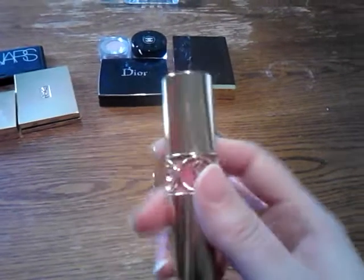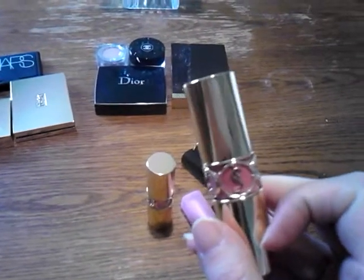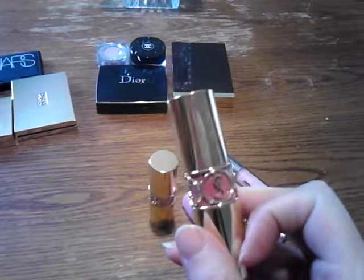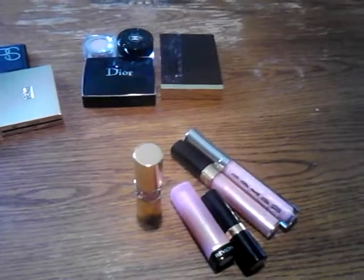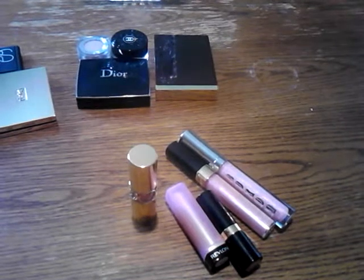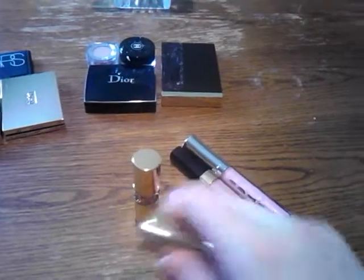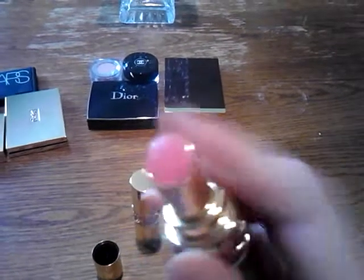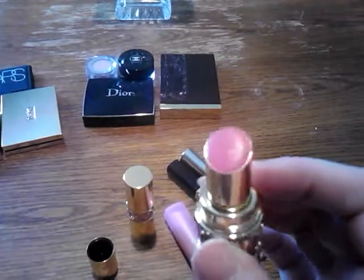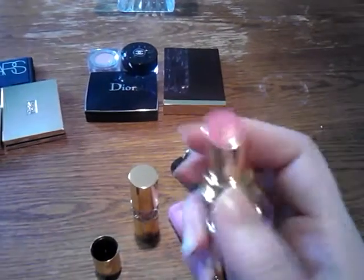And then we have, this is called, it's not Frivolous Pink. Frivolous Pink I was looking for, and I realized that it wasn't being made anymore. I think it was limited edition. This is number 8, and until I figure out the name, we're going to call this number 8. Provocative Pink, that's it. It's Provocative Pink. It's really, really pretty. This is definitely a cool tone pink. Very nice.